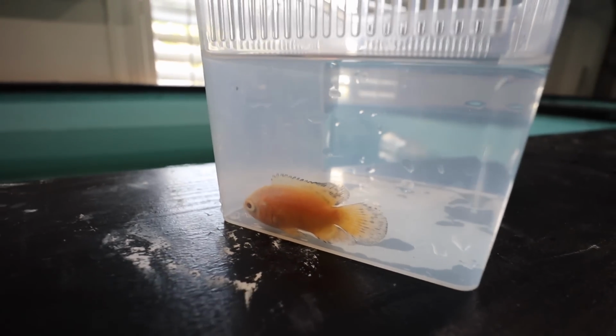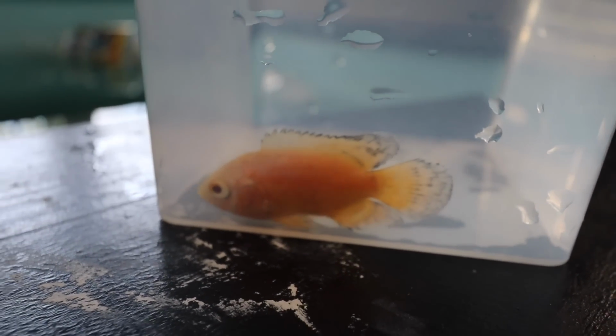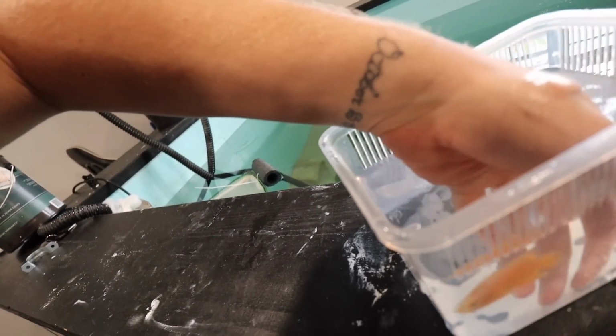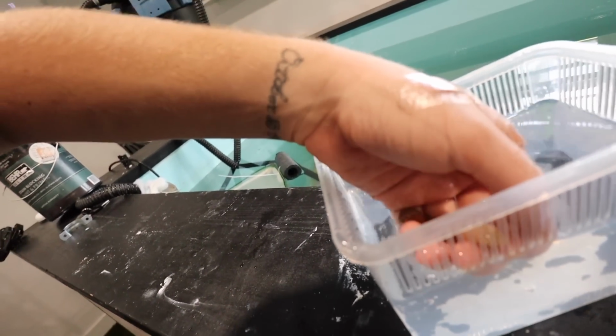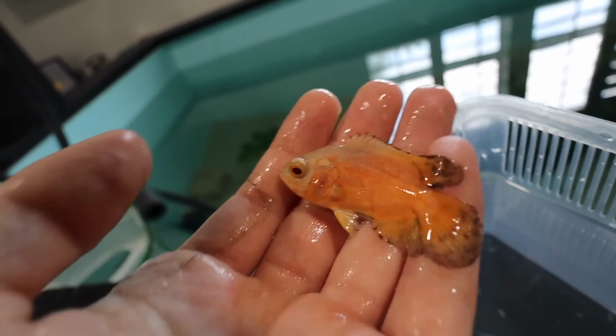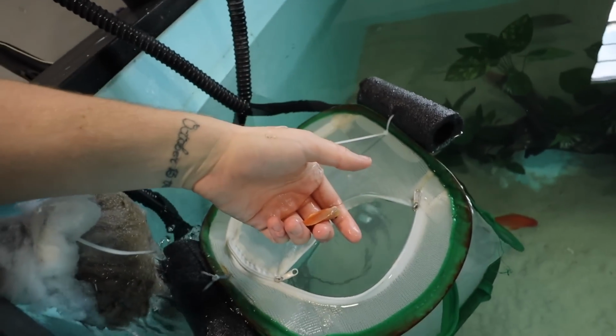But that is our new lemon Oscar. And our second one going in. I know, buddy. You guys can really see a nice look at him there. So beautiful. I'm dropping this guy right in the net.